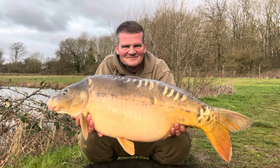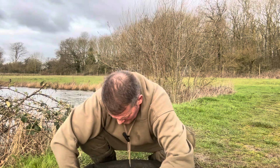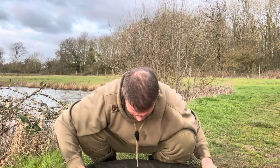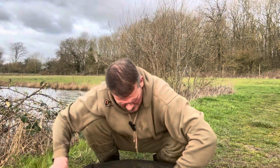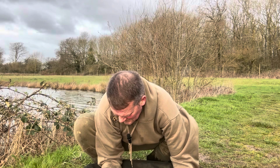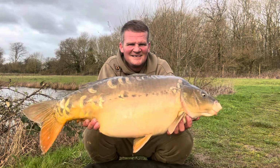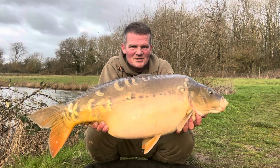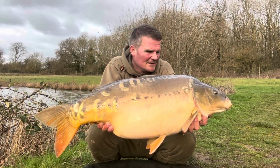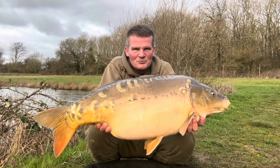And I turn him round. A funny coloured scale on his tail there. Look at that. What a carp that is. God, these mirrors in a few years. They're getting bigger and bigger and bigger every year. Yeah, I don't recognise that one. That is a beautiful fish. Right, happy days, guys. What a way to end.